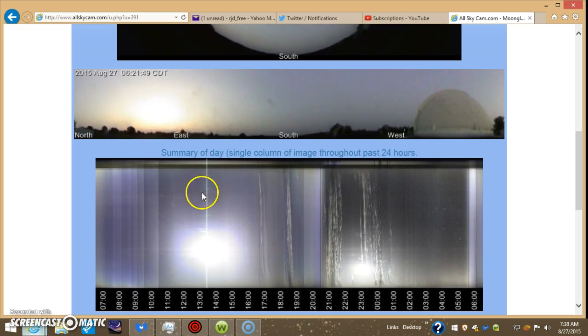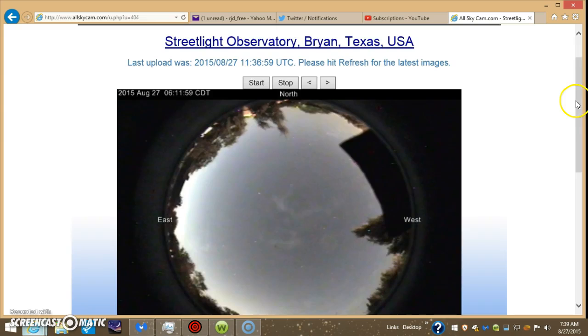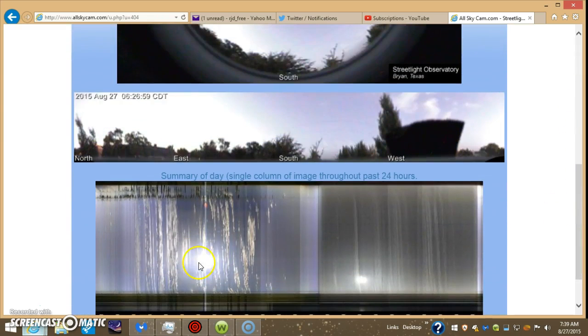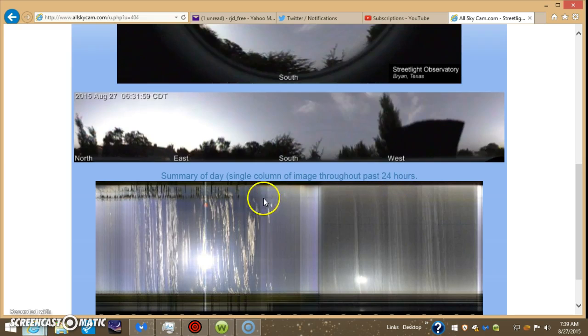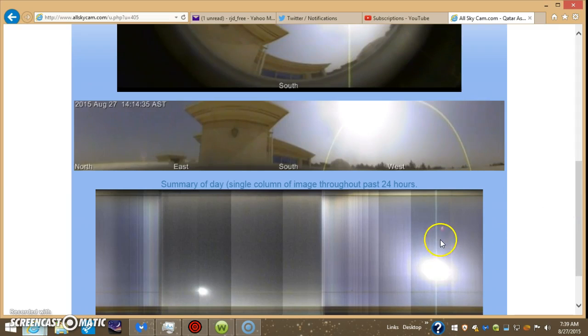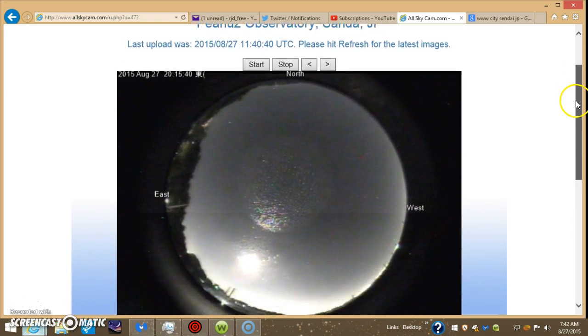But anyway, here's the green orb up here in the 24-hour single column shot. Here's Streetlight Observatory in Texas. No red dots or anything. But we got a nice shot of the Nibiru sun up here in the single image column from the past 24 hours. Same within Qatar. There we have her here. Have it there. Here's Japan. Sendai, I believe. Japan.